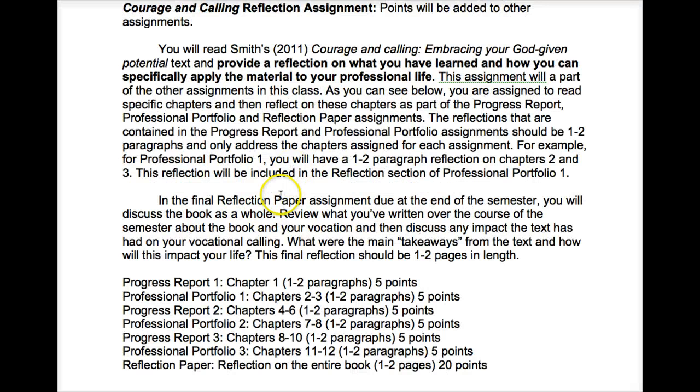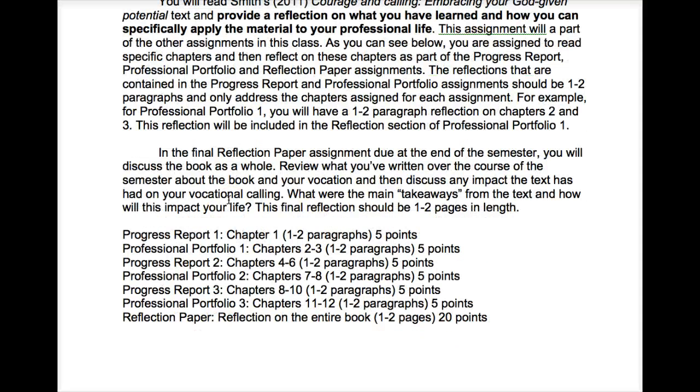And then in the reflection assignment paper, you'll reflect on the entire book. In the final reflection assignment at the end of the course, you'll discuss the book as a whole, go back and read what you've written over the course of the semester about the book and your vocation, and discuss any impact the text has had on your vocational calling. What were some of the main takeaways from the text, and how will this impact your life?